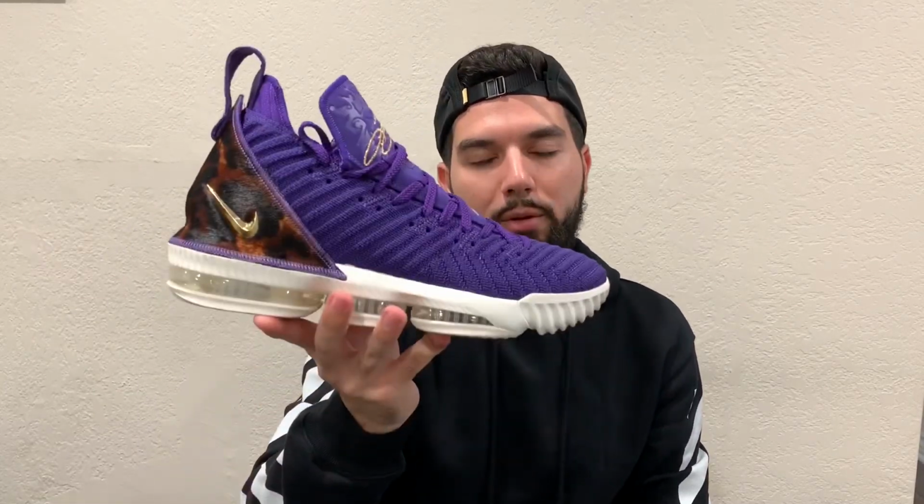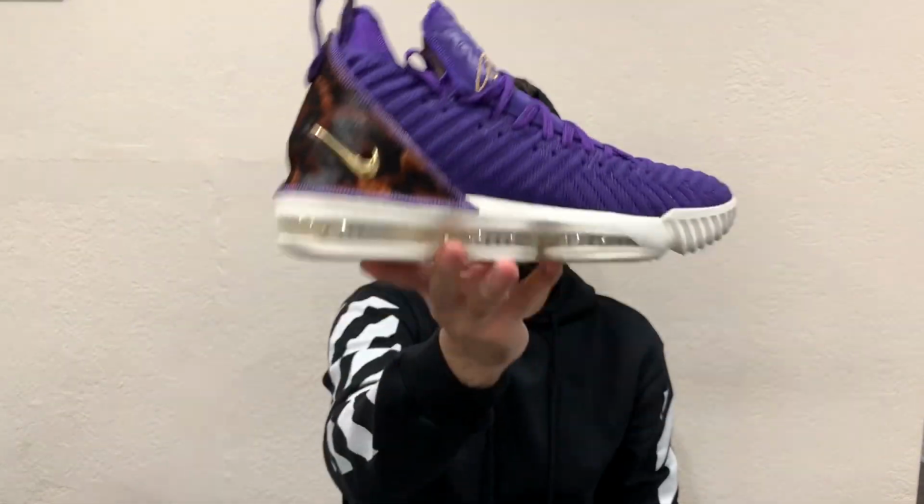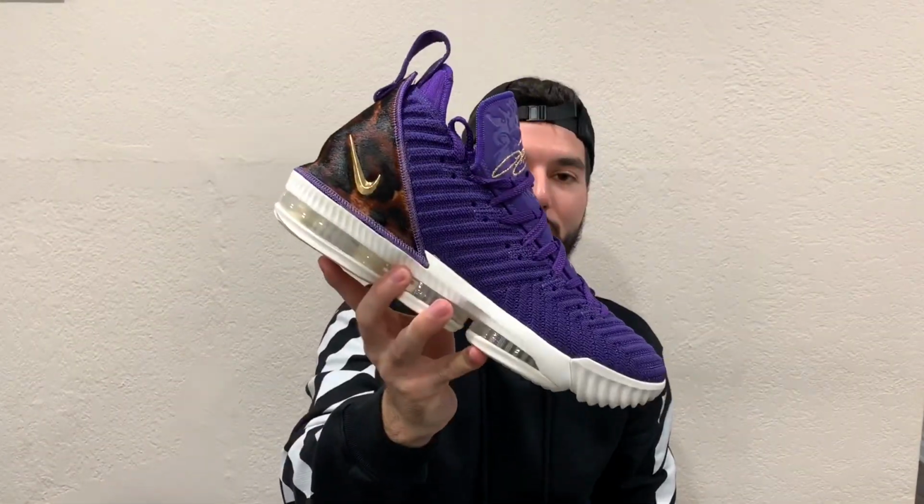The sneaker features a predominantly purple upper with the lion cheetah print on the back. And then we have the gold LA hits with a Nike swoosh over here. Just a really nice sneaker in my opinion. Just really glad Nike gifted these to me for free at the Lakers game. And coming in at number 4, again, the LeBron 16 Court Purple.